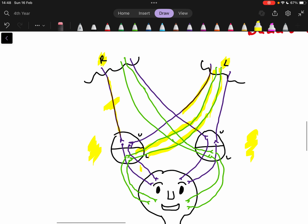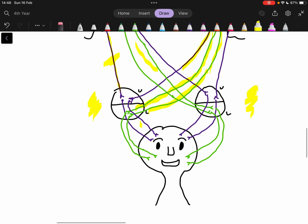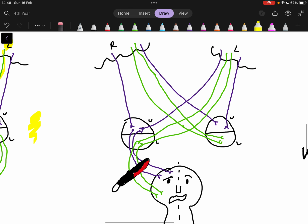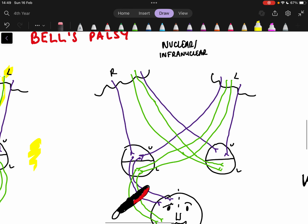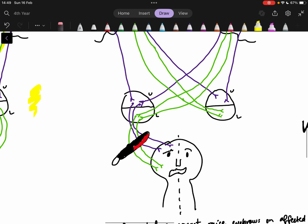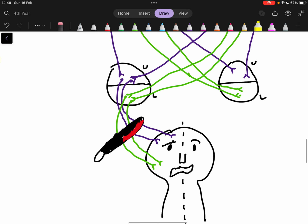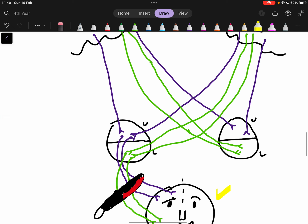The right hand side goes all the way down and crosses towards the left side, and there's no backup. There are only two nerves that go to that lower nuclear part to innervate the lower side of the face. Hopefully that makes sense, because now this is Bell's palsy. It's an infranuclear or even a nuclear lesion, so a lesion on the nucleus or below it. If you look at this guy here, we can see that half of his face is okay, but his right hand side is destroyed.